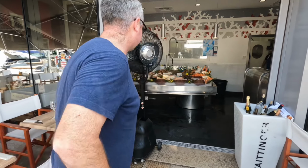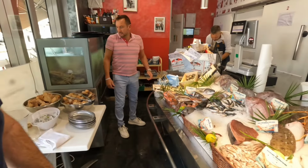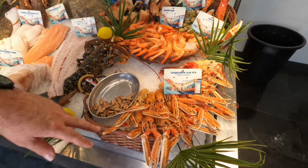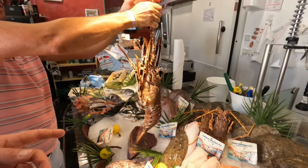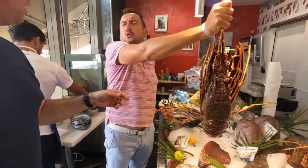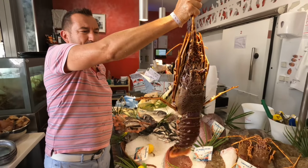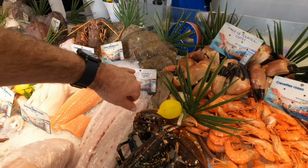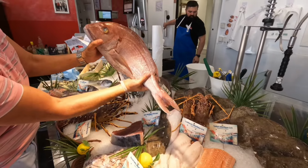Hello, how are you? So I'm at the local fish shop. I'm just going to go in and have a look. So a lot of Mediterranean species on show here. Well actually these are langoustine here. Now look at this, a large crayfish. Where was this caught? Here. Monaco, from Monaco. That's quite a specimen. Thank you very much. We got some small turbot here. If you want to see a bigger one, watch a big turbot video. That's a local snapper.